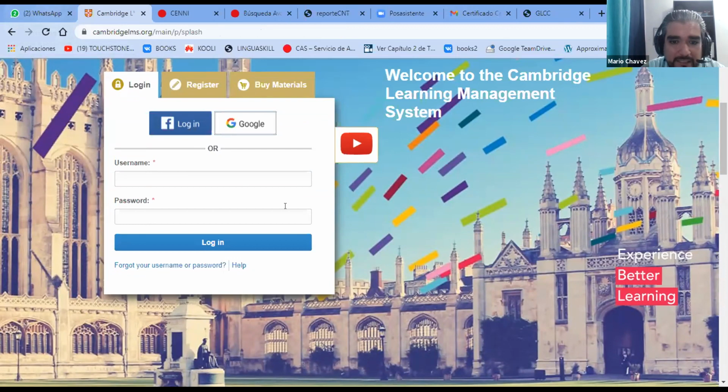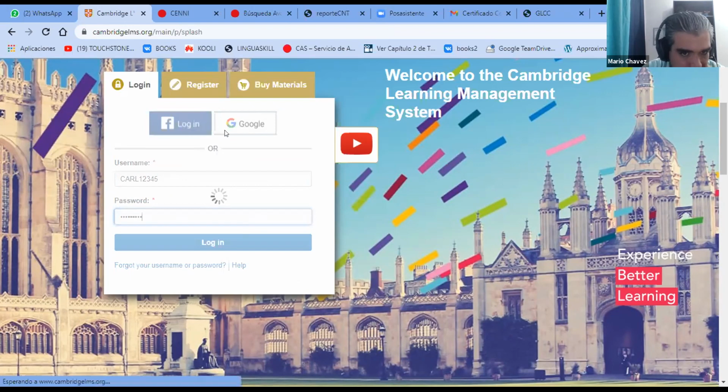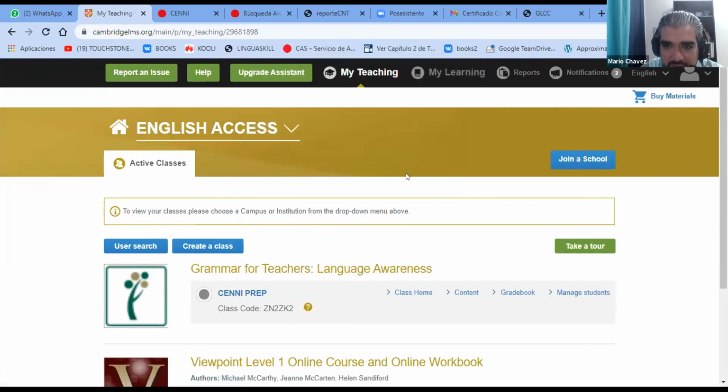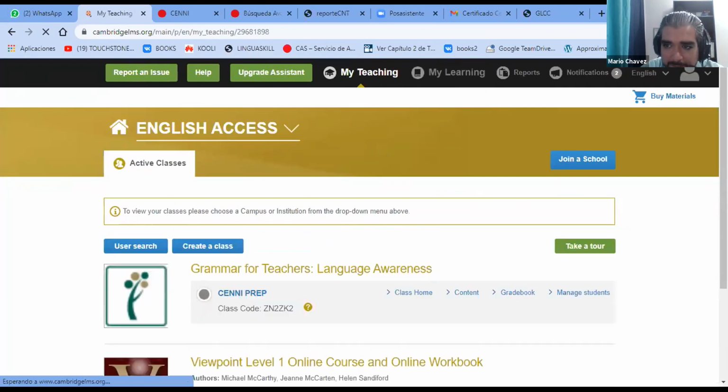The platform is very, very easy to use. Let me see. Here, for example, I'm going to log into Cynthia's platform. The only thing you have to do is type your username and password, which Luis is going to give you. If something appears, you just click on accept. If you don't find anything in My Learning, you need to be on My Teaching. Here is where you will find the courses.